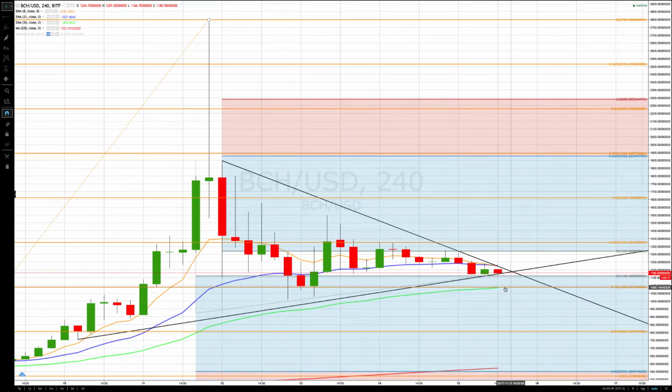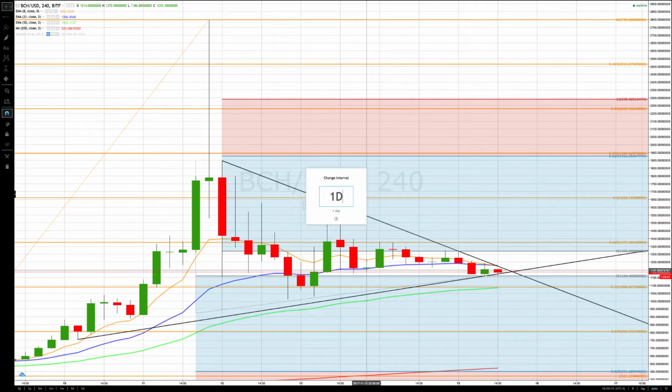Really, if I was looking at the short side, I need also a close below this 1090 level, and to the long side above this 1375 to really trigger the pattern with these targets. And there may be a quick fake out move to just watch for, which means it goes one side then the other side. Let's just check in on the daily chart.